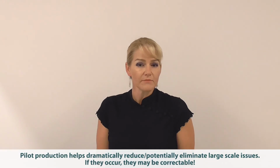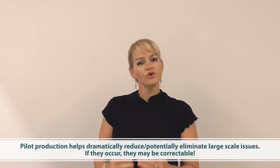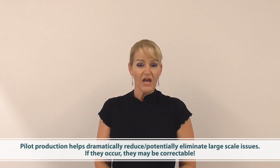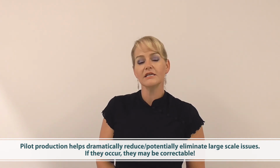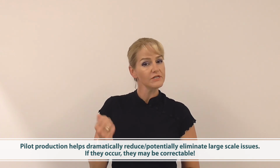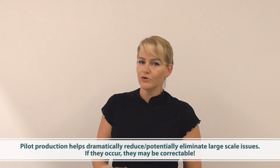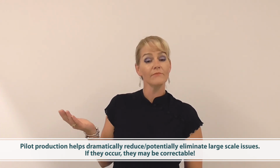Now, when the formulation and method is copied exactly in those scale up steps and there were no issues in the pilot production, there will usually be no major issues in the large scale production. And the reason for that is the equipment used to produce 50 kilos of product is usually quite similar, albeit usually much larger, when it comes time to produce 200 kilos or more of product.